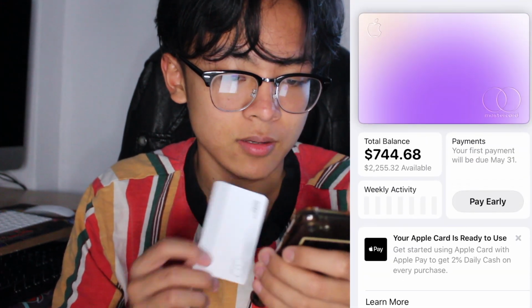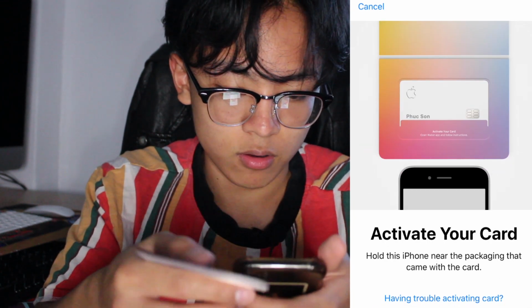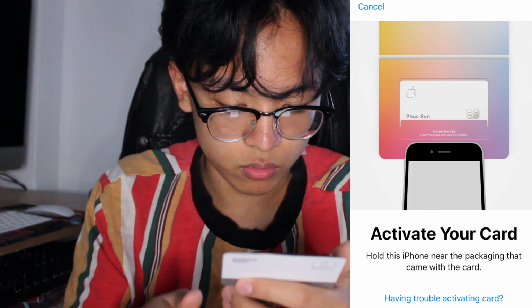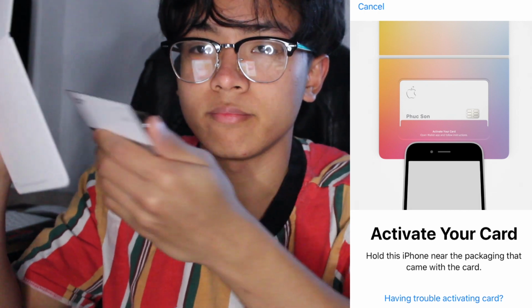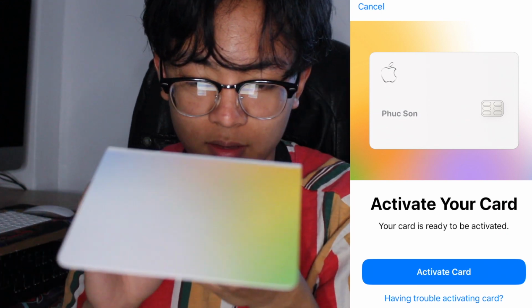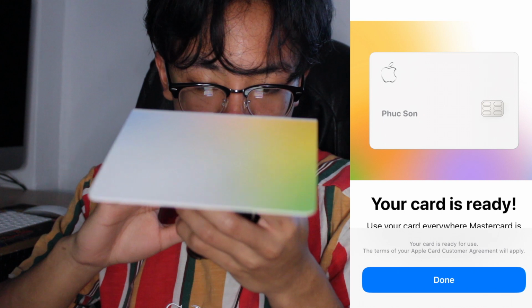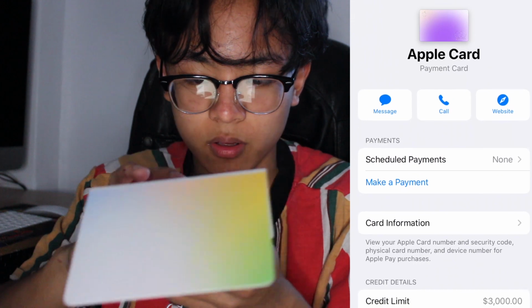Ooh. We can try to activate it right now. It's boop, boop, boop. Maybe my phone's not high tech enough. Okay, we're just gonna activate card. Dude, it has my name on the picture. That's so cool. Hold the phone near the packaging. Oh, it's on the packaging, so we're gonna need it. Yeah, it worked. Activate card. I'm so stupid. Your card is ready. Thank you very much.